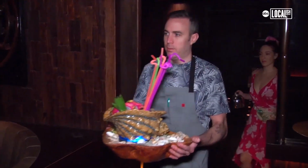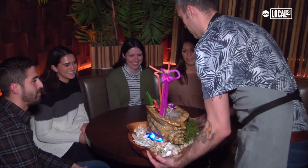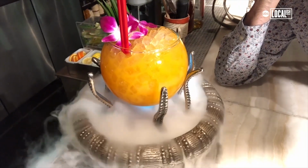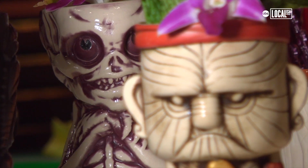We want this really impactful, beautiful cocktail to arrive at your table, and yourself and your friends really dive right into this thing. You hear that? It's bubbling. Where else can you find something like this in the city?